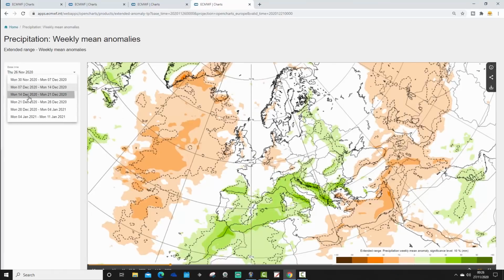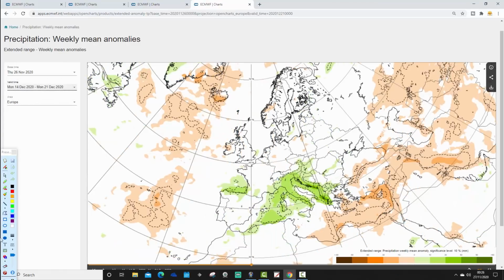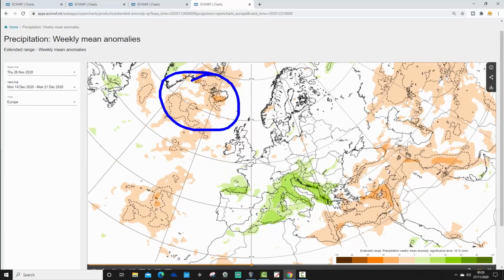And then week 3 precipitation anomaly, very weak signals, but it does look dry in the North Atlantic. That's where we've got all of the high pressure, of course. So yeah, there could be some precipitation around at times, but generally the Atlantic is blocked off, so it's not overly wet. What precipitation there is could be a little bit wintry as winds are coming in still from the north or northeast direction.